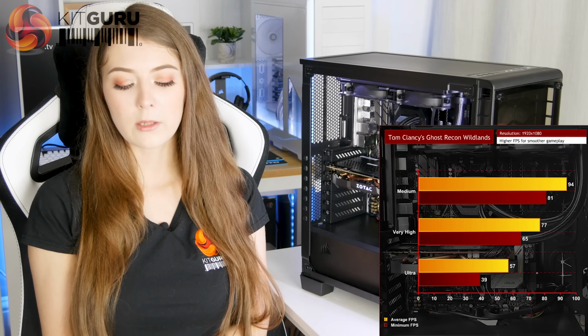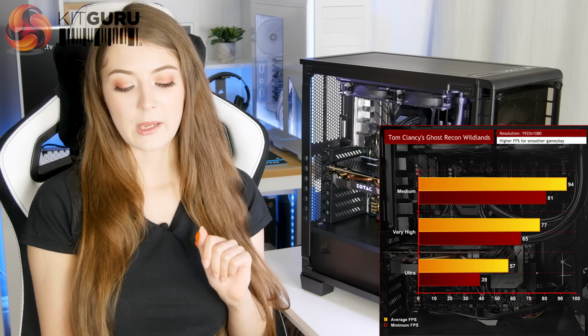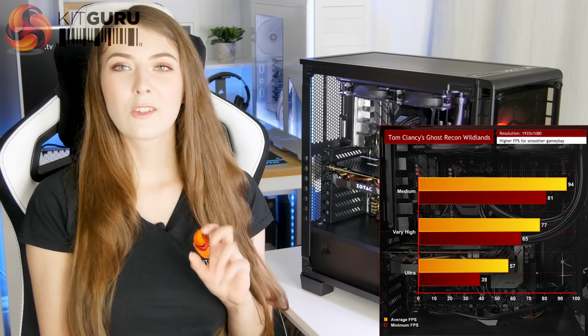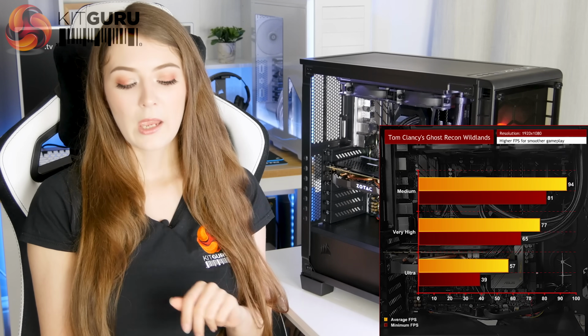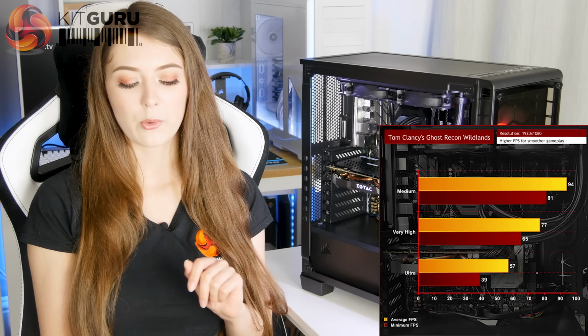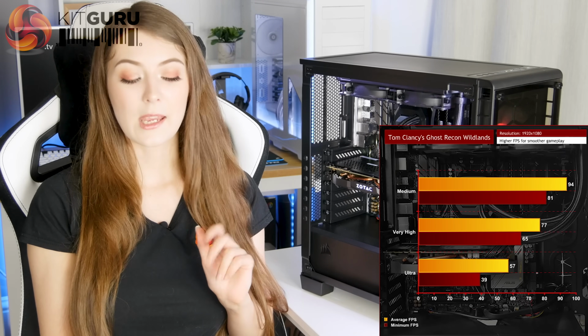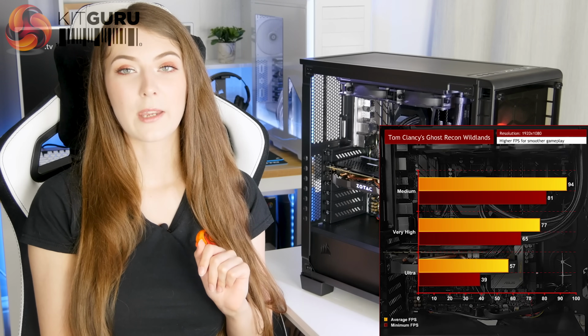Tom Clancy's Ghost Recon Wildlands is a beautiful game and it ran like an absolute dream on this PC. Very high settings seems to be the sweet spot, with the FPS not dropping below 60 at all. If you ramp the settings up to Ultra, the game is still very playable, but the average FPS is nearing 60 and only really dipped below 60 occasionally.